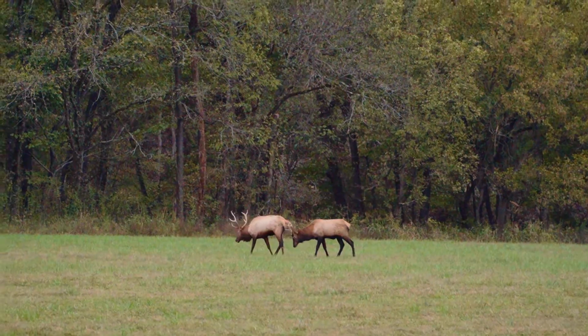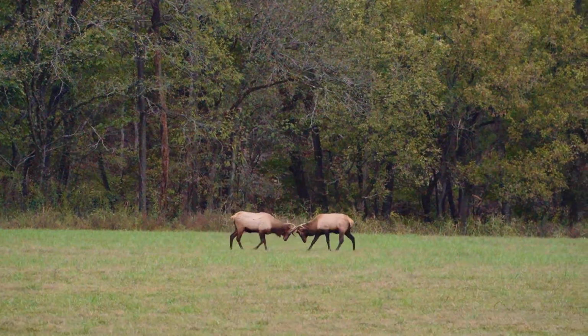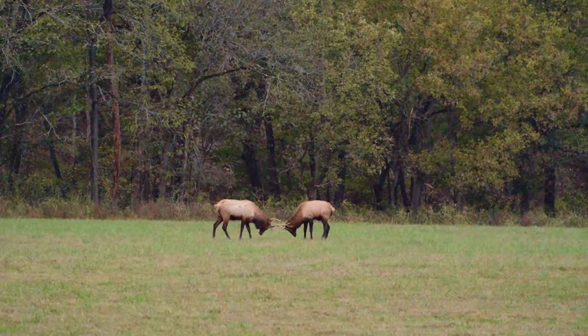We showed up just in time to find this field populated with elk. It worked out perfectly that Brett had the new Canon EOS R6 with the 600mm f11 lens, and I was able to get my hands on it for a second and take this shot.